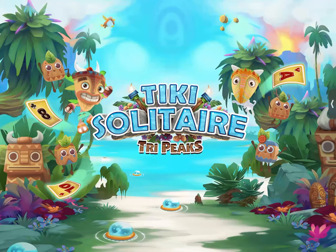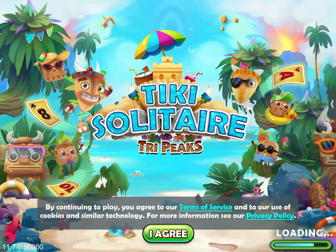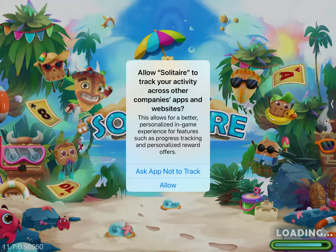Again, I love the visuals in this game. By continuing to play, you agree to the terms of service. Again, yes or no on allowing it to track your activity, up to you.